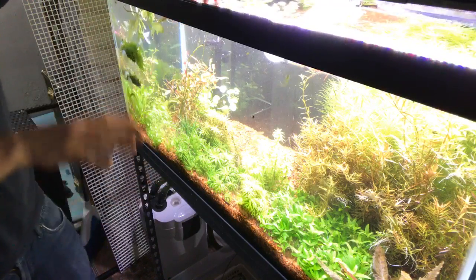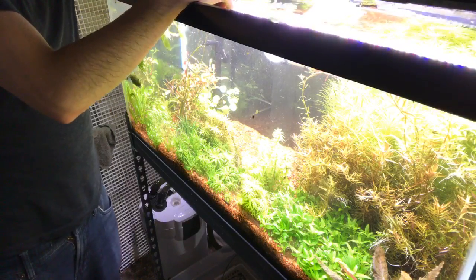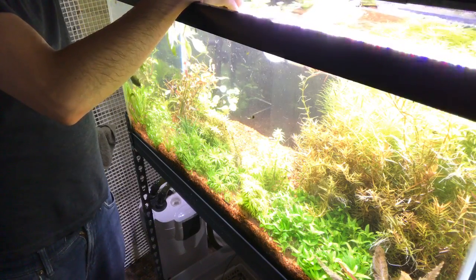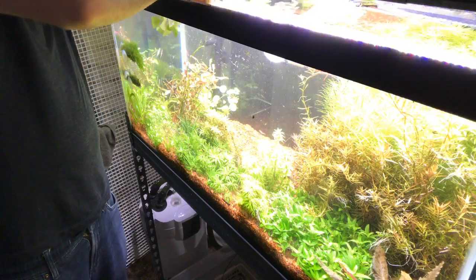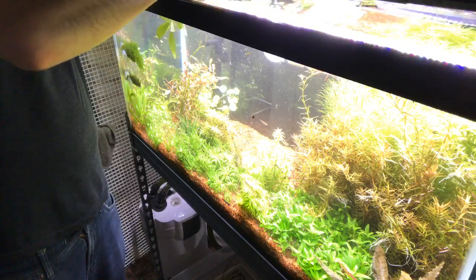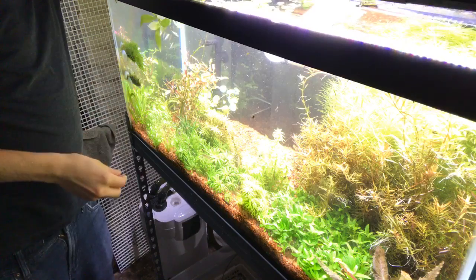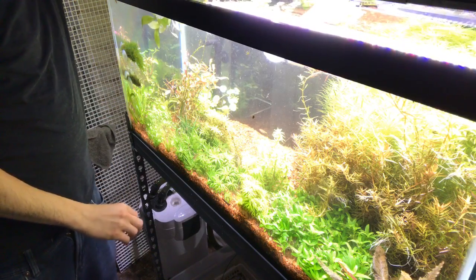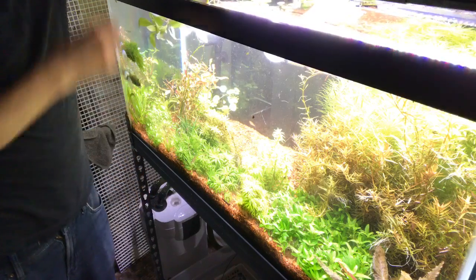I'm going to just heavily plant this. There's going to be so many stems in here that the algae will be outcompeted. Like, I'm like 90% sure on that. Algae stuck to my fingers.